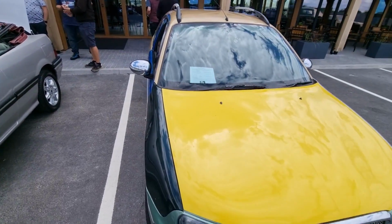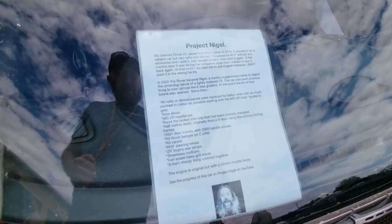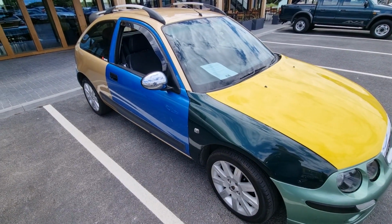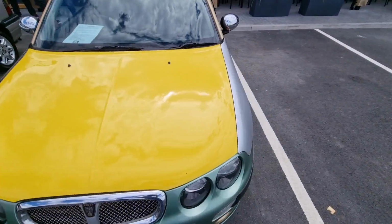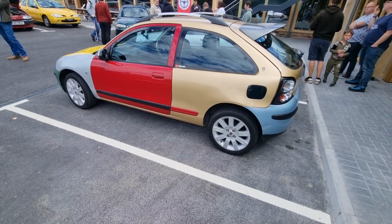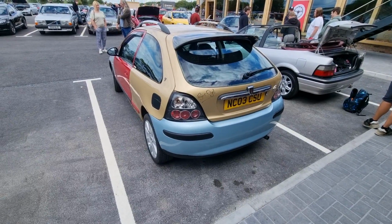So this is the write-up of it. Yeah, it's cheap motoring at its best, and it's just, yeah, it's a happy car. It's a happy car. As he says on this thing, it just wants to live. It drives impeccably. Works really well. Passed its MOT with flying colours. Yeah, really good to see it in the flesh.